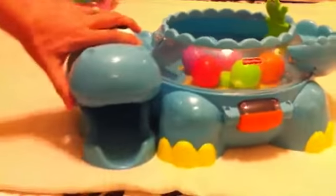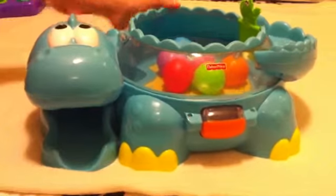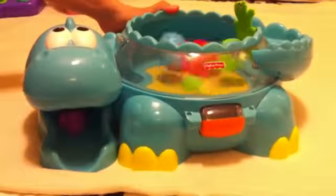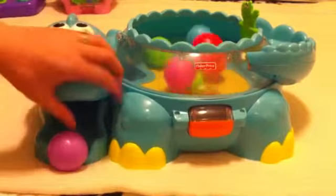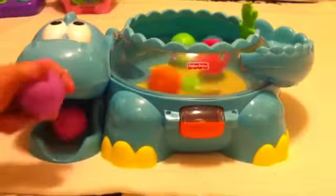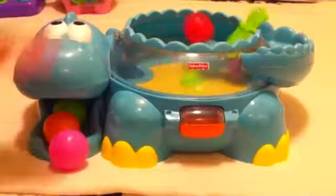The second toy is a bit of a loud toy. Not all parents may like this toy, but this is the Fisher-Price Dinosaur Popper. He comes with all these little balls. When you turn him on, he starts bouncing and flipping the balls out, and they come out of his mouth, and then you put them back in his tail.